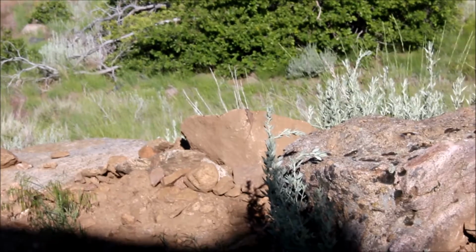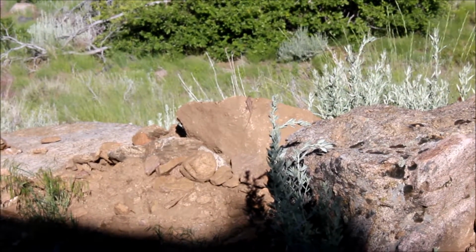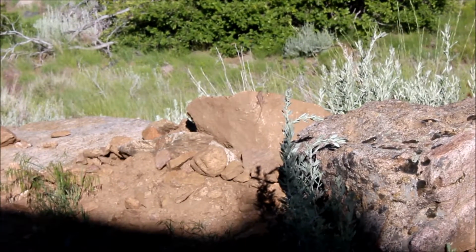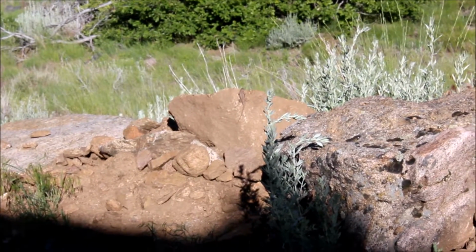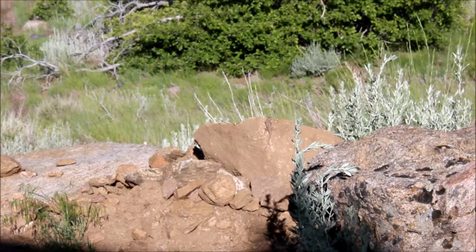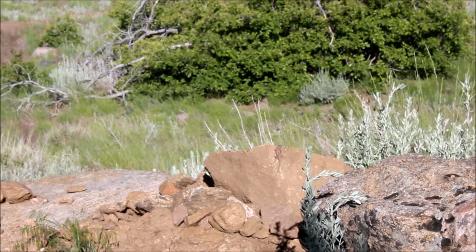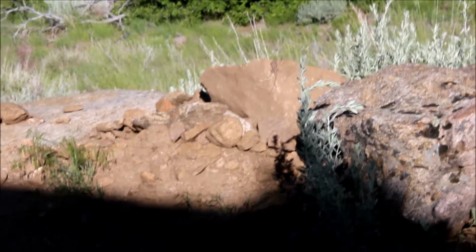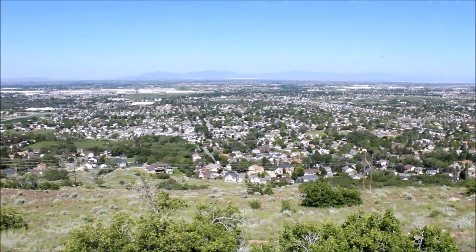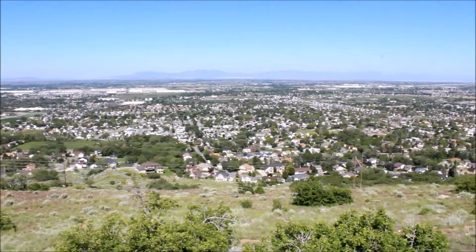There's a lizard sunning himself on that rock right in the middle of the screen. You see him? He's kind of watching me. There it goes. So my son's school is right out there in the middle. I can see it with the naked eye and don't really want to zoom in on it.